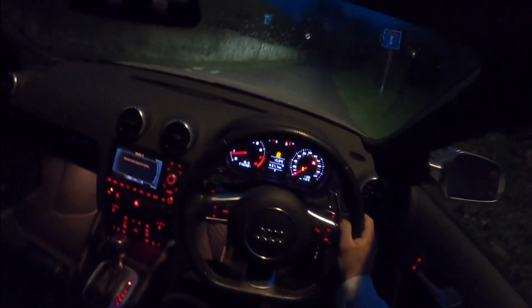There's some amazing roads here in Cornwall, national speed limits the whole way, coastal roads, pretty much the same route I did in my BMW actually, but obviously you can have way more fun in this car.